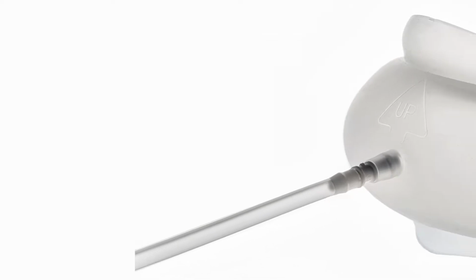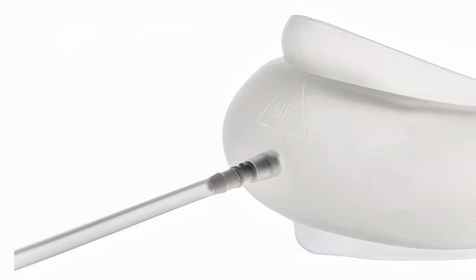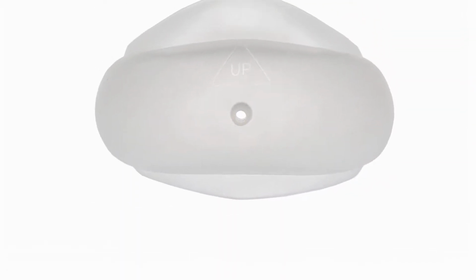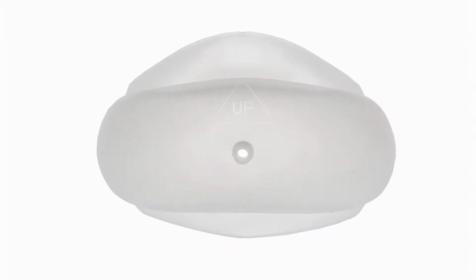Introducing the aerFree Airway Management System, or AMS, to help maintain a patent airway in patients who may experience sedation-related airway compromise. aerFree is a whole new way of treating patients with airway compromise. aerFree AMS is a non-invasive, simple-to-use external airway.